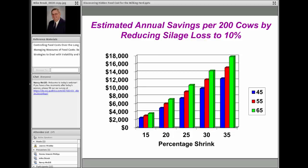Because shrink is just going to be leaving us. So if you look at annual savings then, and again, we've got 3 different prices on corn silage, from $45 a ton up to $65 a ton, and then different percentages of shrink from 15 to 35%. So this would be the cost.